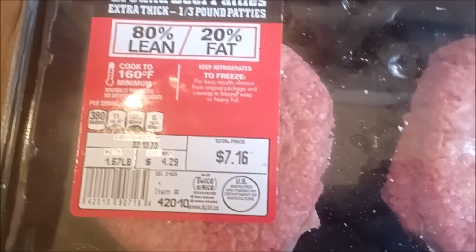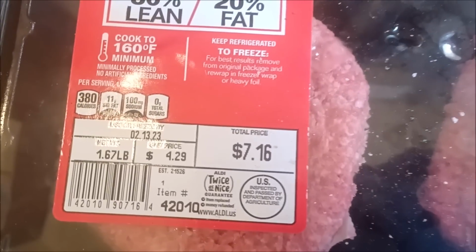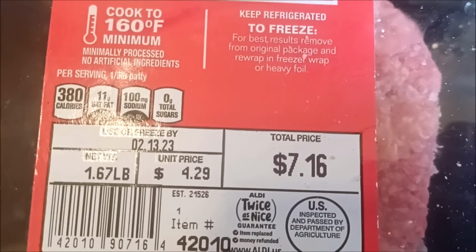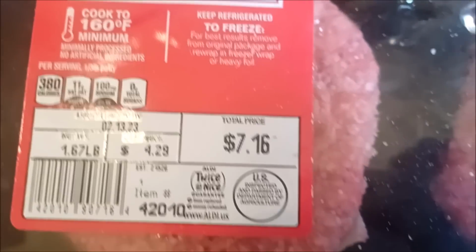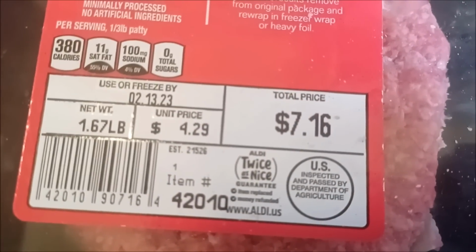All right, we have hamburger patties already formed. These are frozen solid. The date on them, best if used by 2/13/23, $7.16. And the net weight is just a little over 1.5 pounds. I think it's 8 burger patties. Oh no, you know what? It's 4. It's 4 big burger patties. It has the wax paper in between.